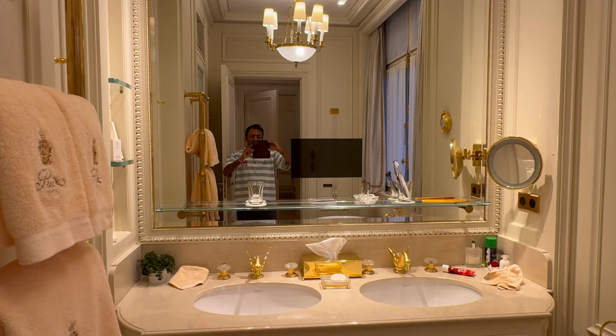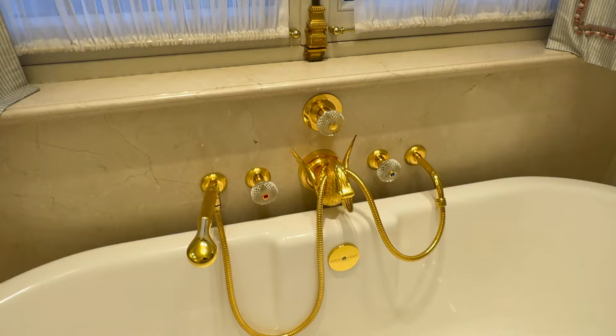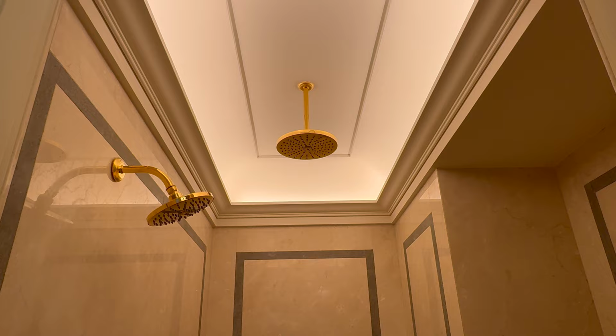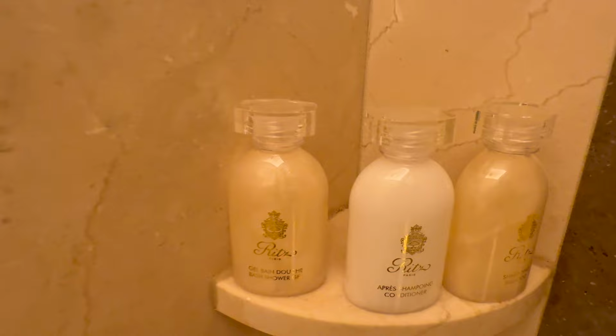Yep, I left this one open, it's the same view. Yeah, I think that would be gold plated, not gold. Okay, and then I'll show you the shower through here. So you're upstairs. Obviously, I haven't used the shower yet, right? I got in this afternoon. Upstairs, two upstairs, and then a sideways. And the toiletries, it's an own brand, Ritz.